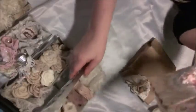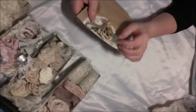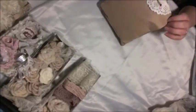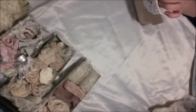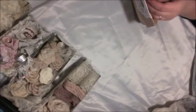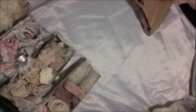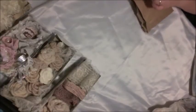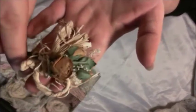Okay, so there, then this baggie, and I have to cut this, perhaps not. See, here's the little sprays again. So cute.